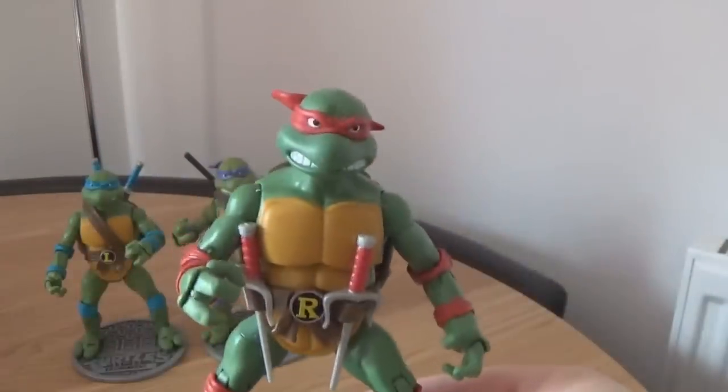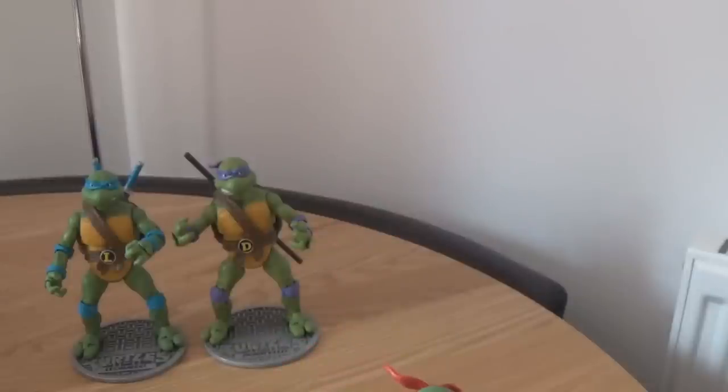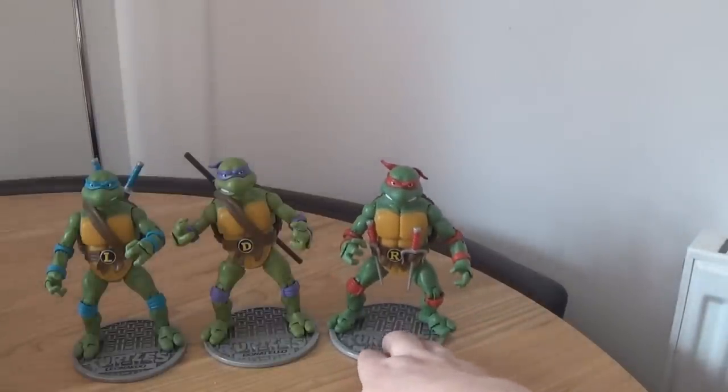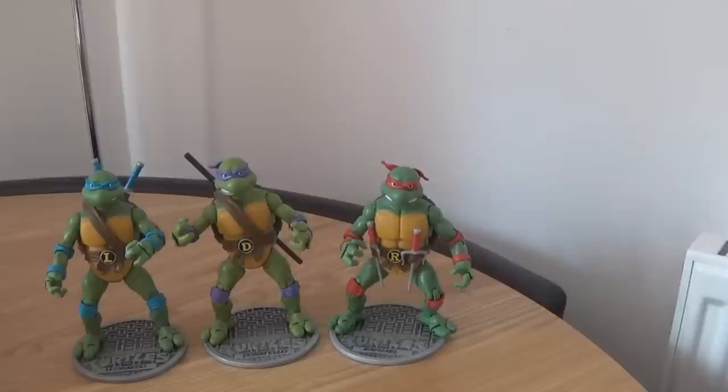And again, Raphael, really cool. Raphael wasn't my favourite as a kid. He was my mate's favourite as a kid. He really loved him. I grew to love Raphael because of the films and the other depictions that he's had. But originally, no, he wasn't one of my favourite turtles at all. But as I've grown up, I can sort of understand him a bit more and understand where he's coming from.